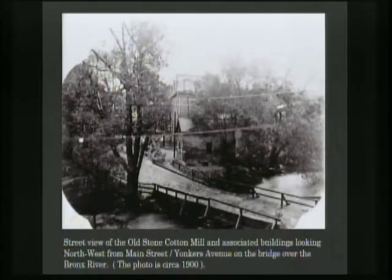Street view of the old stone cotton mill and associated buildings looking northwest from Main Street and Yonkers Avenue on the bridge over the Bronx River. That's a great picture. This picture's from 1900. That's a nice picture.